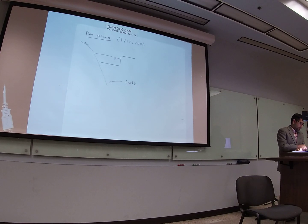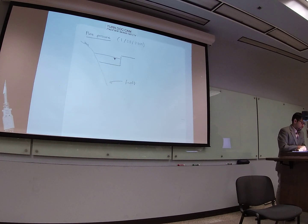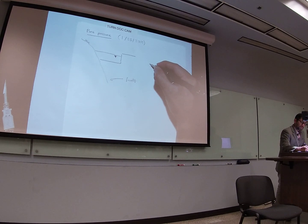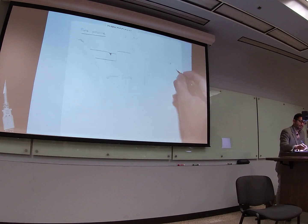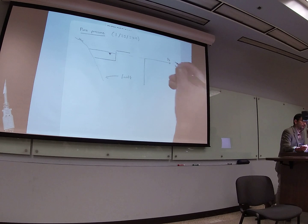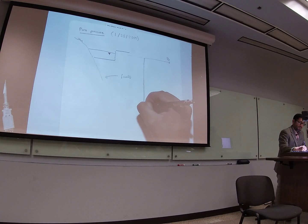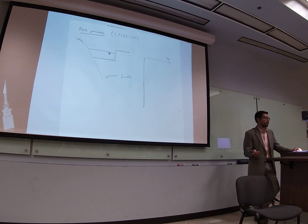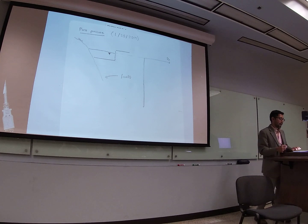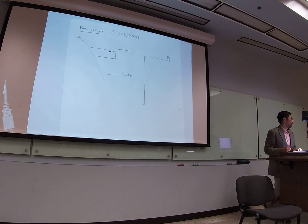My question is, if this is a fault and all of this is water, how does pressure increase with depth? Let's start by looking first at the pool. How does pressure increase with depth inside the pool? Linear here. Why linear? Hydrostatic. It's a constant gradient. The weight of water we can assume as constant. And as long as you're inside the pool, this is going to follow a linear trend.